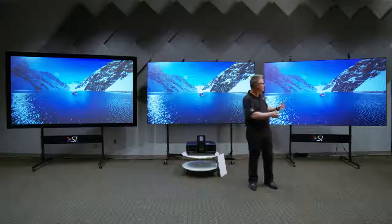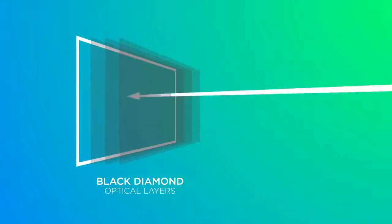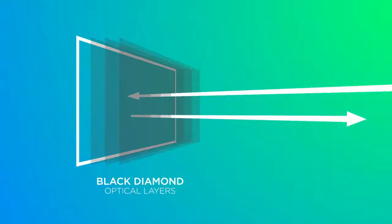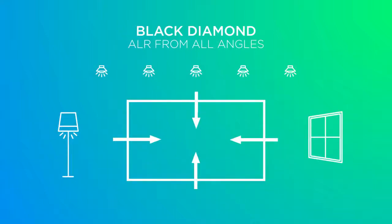Well, first of all, Black Diamond is very unique in the fact that it's an optical screen. Essentially, what we're looking at is multiple layers of optics over a reflective surface. The light has to pass through the optics and back through the optics in order to complete the cycle. So because of this, we have very defined viewing tones in both the vertical and the horizontal. And that's one of the things that makes Black Diamond truly exceptional, is because it's one of the only screens in existence that has ambient light rejection in the vertical, blocking all the lights from above, but also the horizontal, taking care of those windows, those reflective walls, wall sconces, and lights all around.